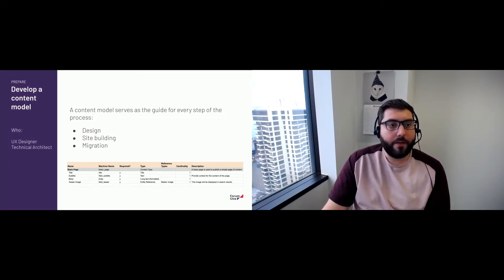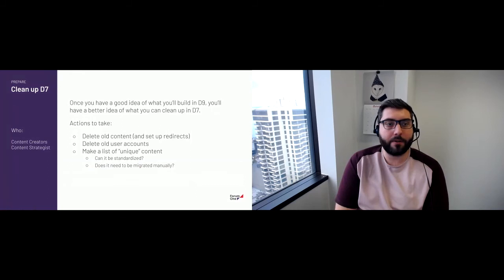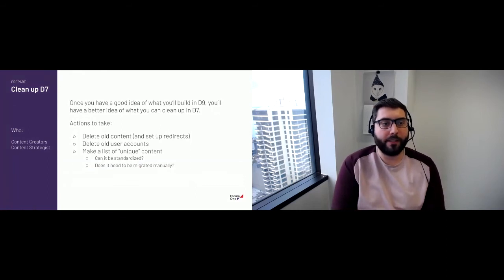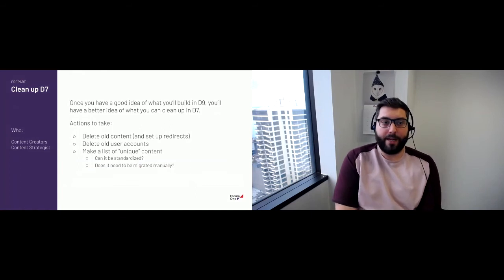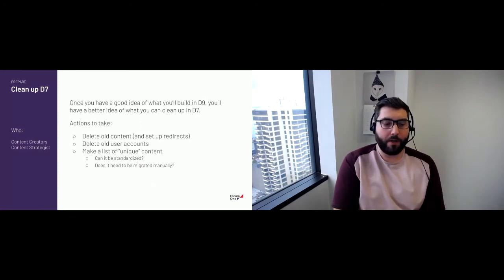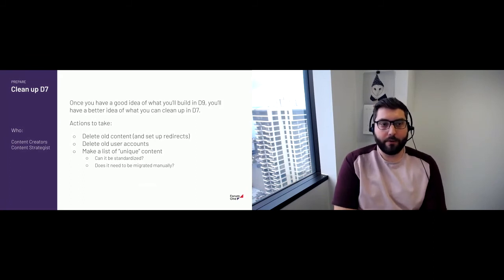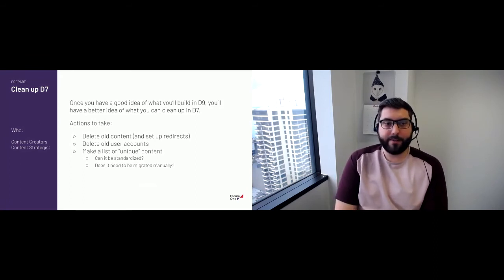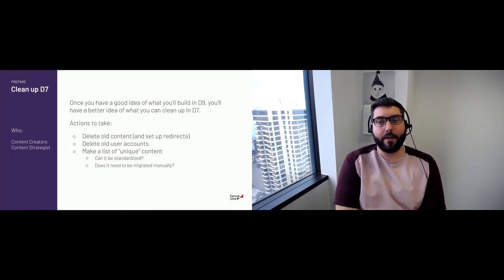Alrighty. And then this last step in our preparing section, which doesn't have to happen right away, but I wanted to include it here so you could start thinking about it before you start building the site. Basically, once you have a good idea of what you're going to build in Drupal 9, then you have a better idea of what you can clean up in Drupal 7. And this will really be helpful if this is completed before you start your final migration. But basically, you can delete old content and set up redirects, delete old user accounts, make a list of unique content.